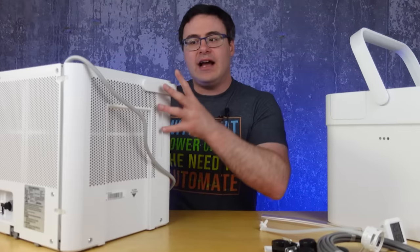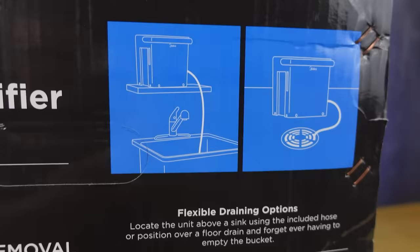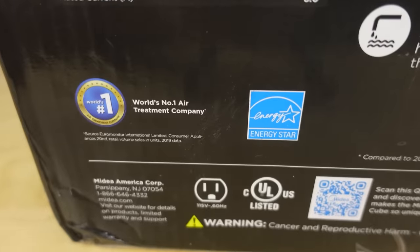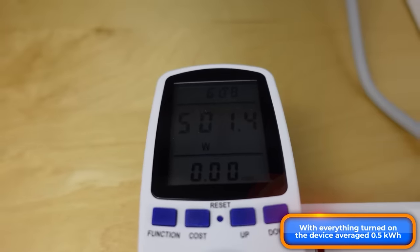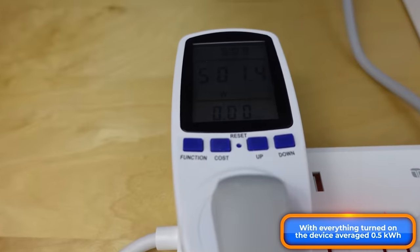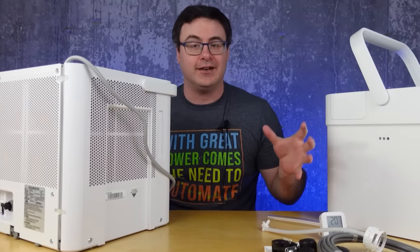Now this one's not such an energy challenge type of product, although everything coming from Medea is Energy Star certified, so they are very energy efficient for what they are. My plan with this is twofold. Number one, I'm gonna deal with the humidity down here. That is far too humid.